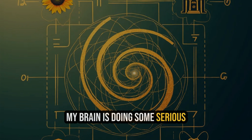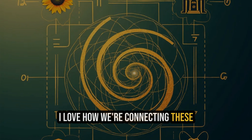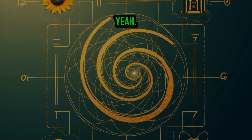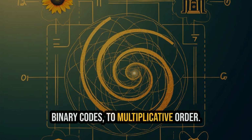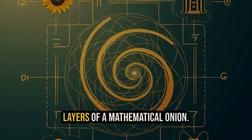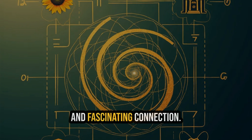My brain is doing some serious gymnastics right now. It's a workout, but in a good way. I love how we're connecting these seemingly abstract concepts. So we've gone from Fibonacci tricks to binary codes to multiplicative order. It's like we're peeling back the layers of a mathematical onion. And each layer reveals a new and fascinating connection.